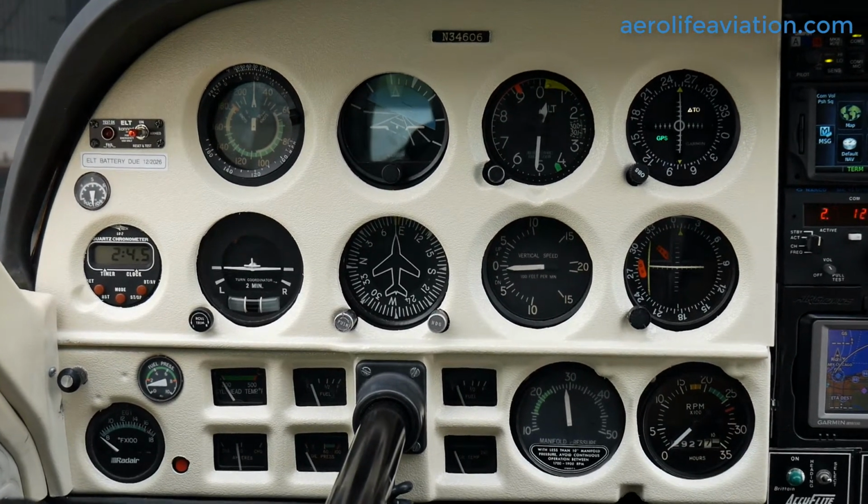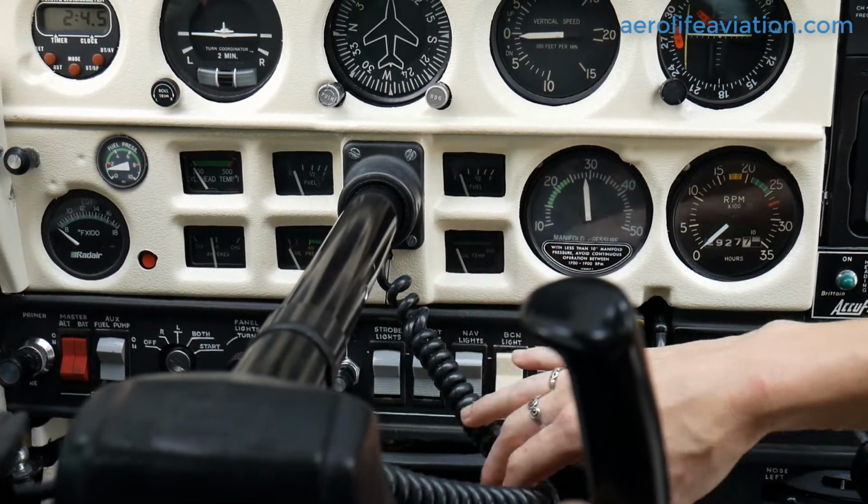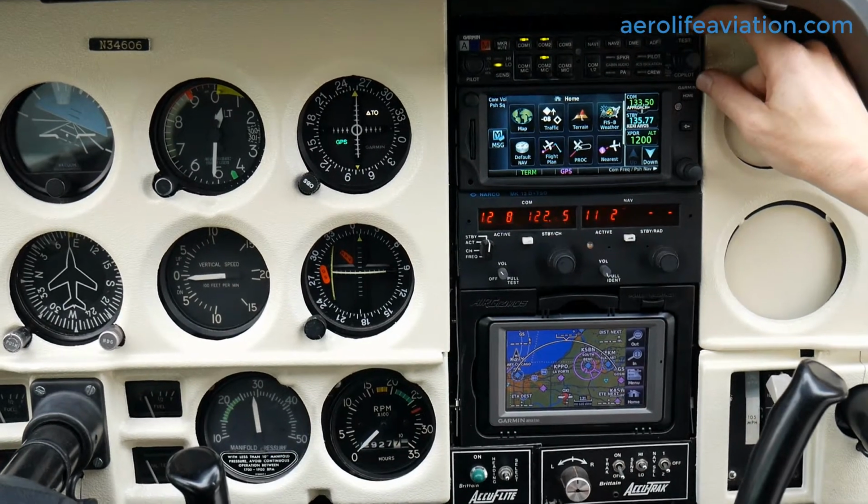2,927.7 hours on the tach. You've got an avionics master, and then all of your lights and your pitot heat and everything down along the bottom. Onto the center stack, we've got a Garmin GMA 340 audio panel.